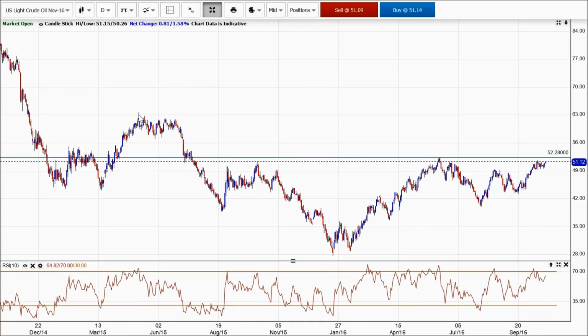So this 53 level is a really crucial one for the price of oil. This is the US November contract I'm looking at. There are lots of different oil contracts to trade, but I think that's the front month at the moment. So I think 53 is a big one to watch for oil. It's an interesting one in the days ahead. But if I had to do a trade, I'd be short, but with a tight stop above that level. But we'll see what happens.